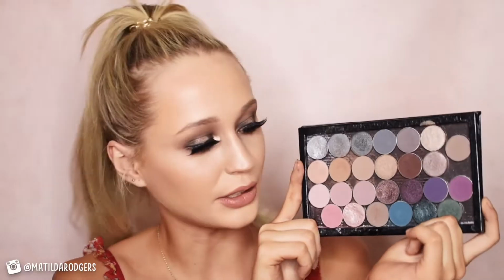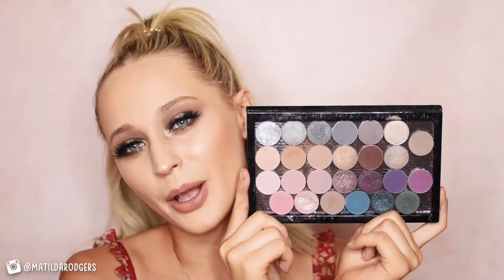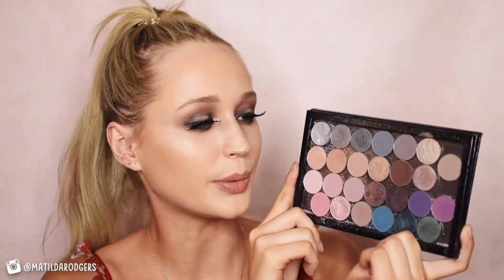But I also have my cool toned palette. As you can see, this has all my silvers, my more taupey colours, and then also some blue, greens and purples down the bottom there as well. I don't really reach for this palette as much. As you can see, all the shadows are pretty much still intact compared to my other palette, but it is just really handy to have those colours in my collection if I did want to do a look like that.